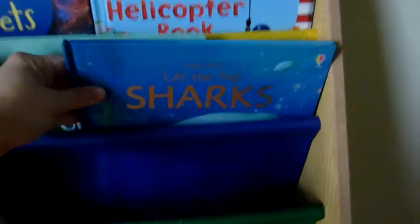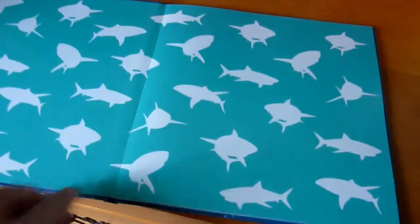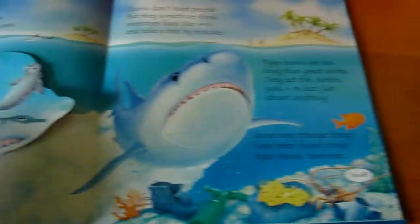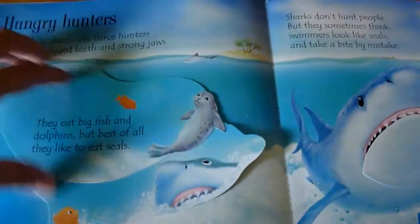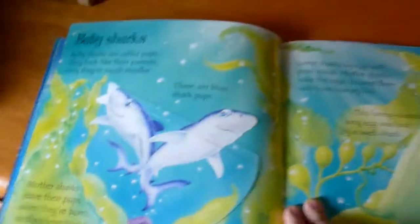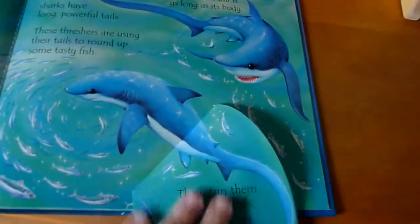Now our storybooks. This is a luxury Lift the Flap, and it has really beautiful illustrations. It is not really so much a story, but it does have facts. It's a more simple book, and it has a little bit of a storyline, like the little creatures talk in it, and it has beautiful flaps that I really like. We have a dragons one, and we have a dinosaur and under the sea one as well. That is a luxury Lift the Flap that has really beautiful pictures in it.